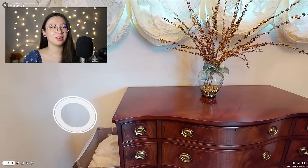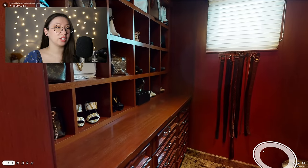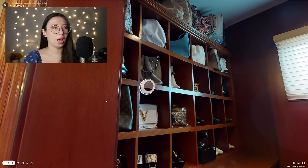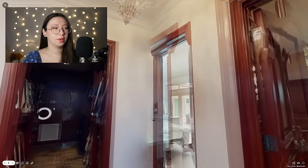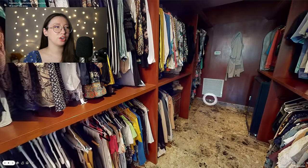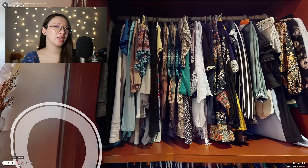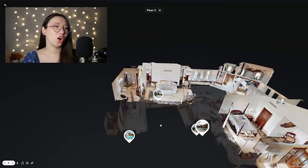Okay, now we're here in the closet. Oh, we can actually go in the closet. Oh my gosh, this is just the shoe side. Wow. Well, I don't see any big fur coats, so hopefully there aren't any.